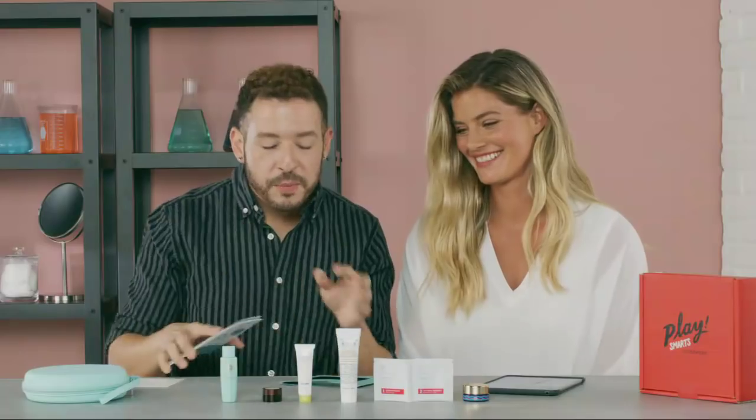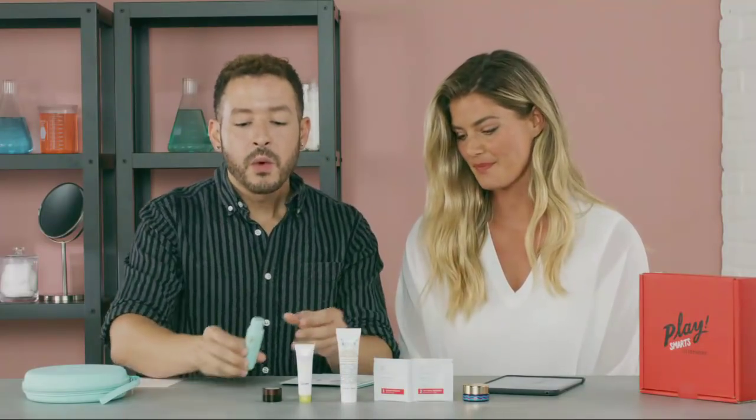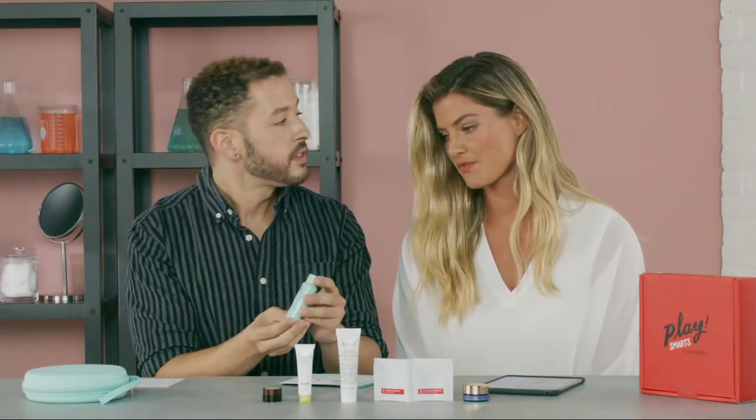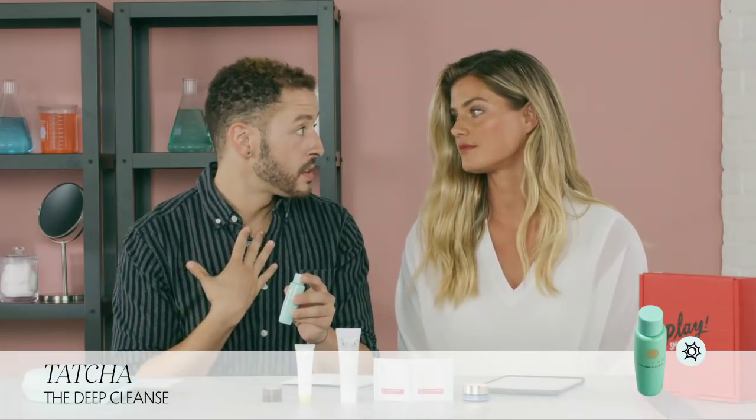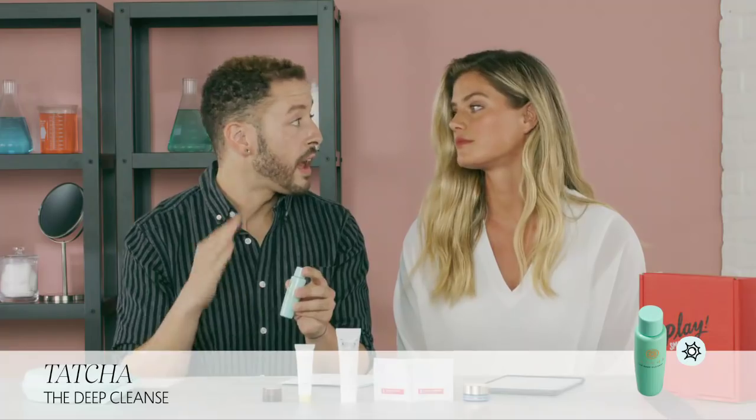Let's jump in. Make sure you have all your products lined up, and we're going to grab the first one, which is actually from TATCHA. This is called the Deep Cleanse. Now this is a product that I currently use. It's actually in my shower. I love using it every morning.